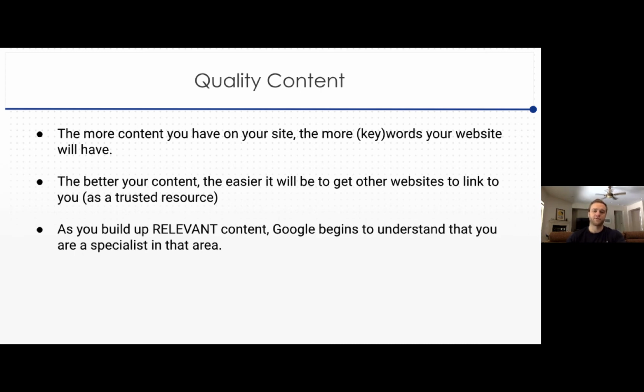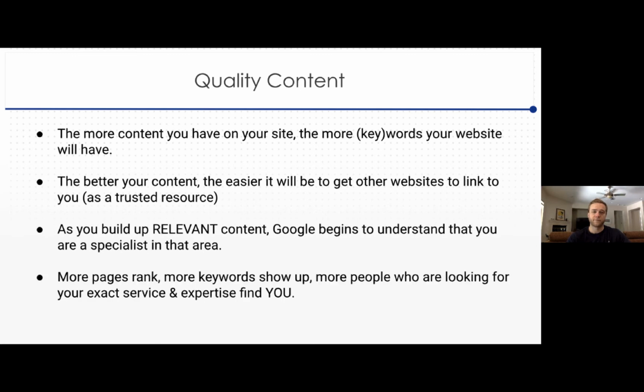As you build more content, Google continues to visit your website and sees, okay, they're putting out more content about teeth whitening, they're putting out more content about dentistry, and you really build up your trust and your relevance here, just like you would with anything, right? If you're always talking to people about dentistry, they begin to see more and more that you're the expert in that area. Google can do the same thing.